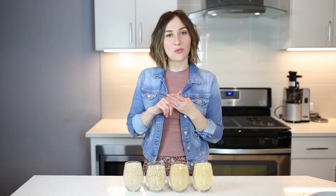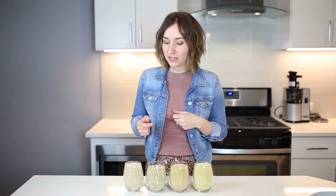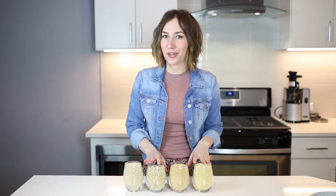Today I want to talk about 4 different grains that you can use as a nourishing, delicious breakfast. One of them is really obvious, it's oats, steel-cut oats, and 3 of them may not be as well known.